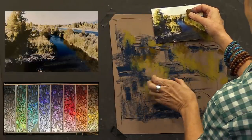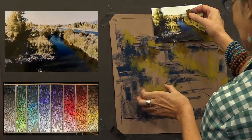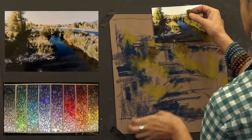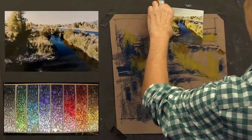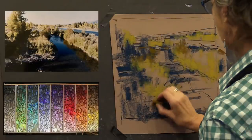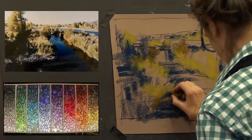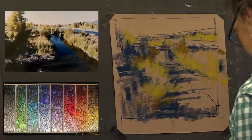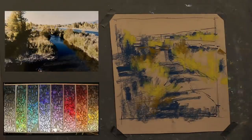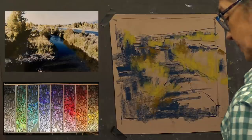I'm not going to end my painting like that. I'm going to let it come like this. I don't want this to go like that so much. So you'll see what I'm going to do. I'm going to bring it forward. I don't want that turn. And that's kind of a fork in a river.